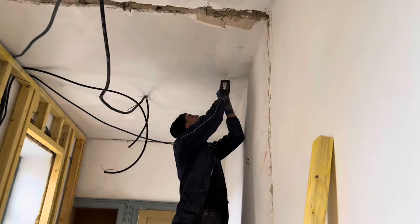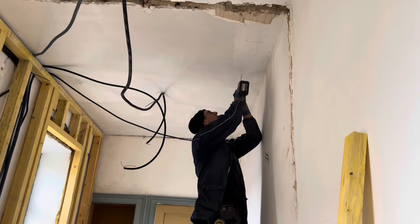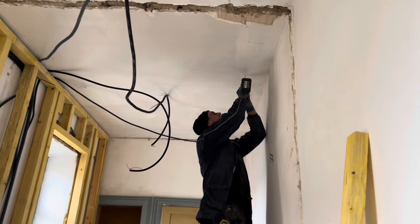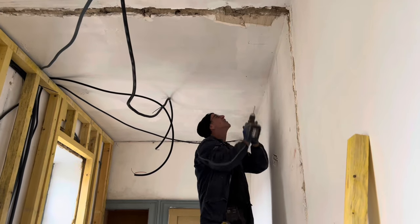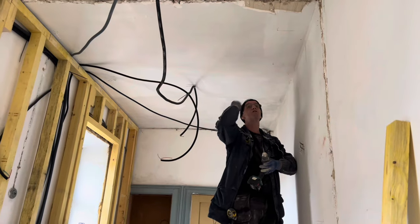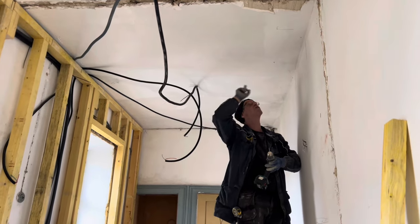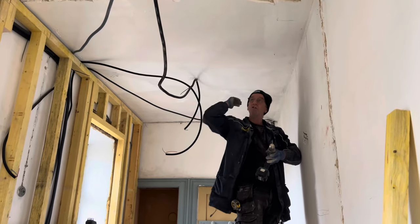Ta-da! The original joists. So that we can mark them out, and then when we put our timbers up, we know where the joists are to screw our timbers up to, ready for boarding.